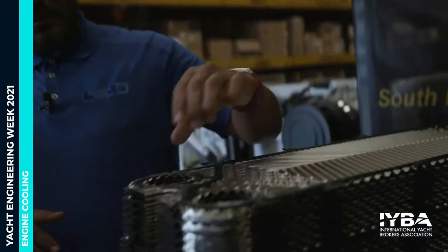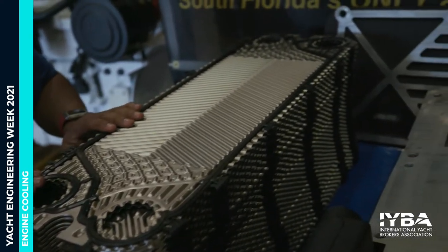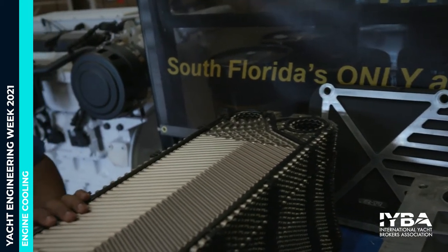Gaskets, very important. If you maintain your heat exchangers properly and stay on schedule, you can get 3,000 to 4,000 hours out of these gaskets. Wow. Which is a long time. That is more than the useful life for most owners, right?